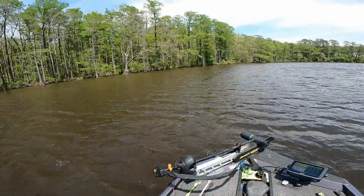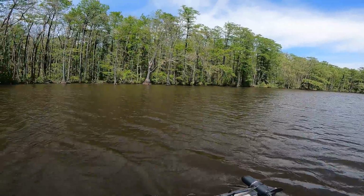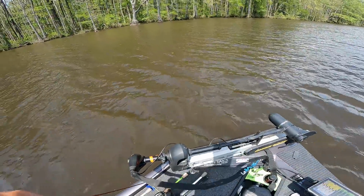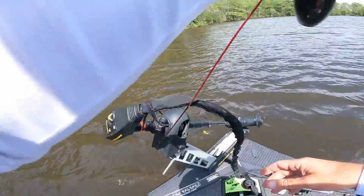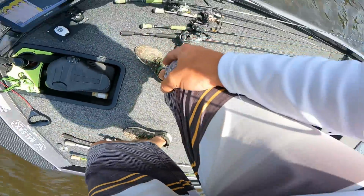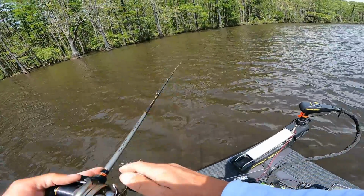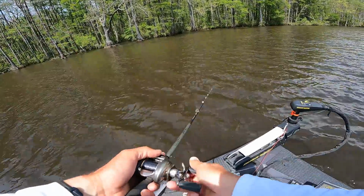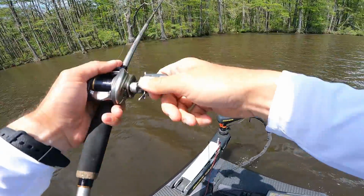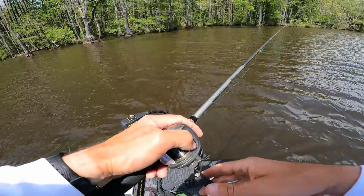We're gonna fish this outside bend, and the wind is blowing with the current. I don't really like that much, but hey, we're gonna go with it. We're gonna throw the Devil's Horse, kind of what I had planned to throw today anyway. And maybe we can get some. I don't know.